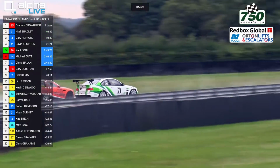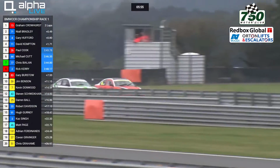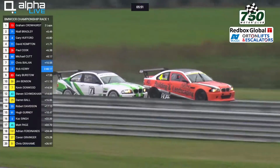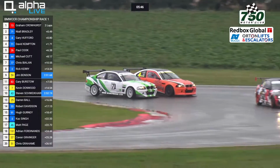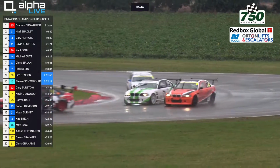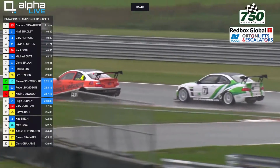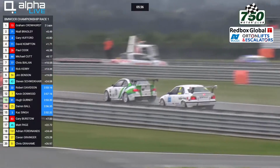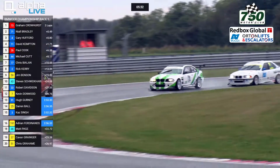There they go. It's still Crowhurst from Bradley, but Hufford now trying to go around the outside of him there at Ridge's corner. He's absolutely alongside as they head up towards Wilson then for the 3rd time in this race. And it's going to be Bradley that just about hangs on, although Hufford will be on the inside of the circuit for the left-hand when he's done it, I think. So Hufford around the outside of Bradley goes through into 2nd place, and now David Kempton in his older model is going to try and follow through as well.